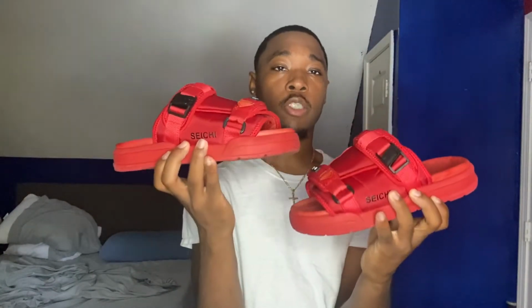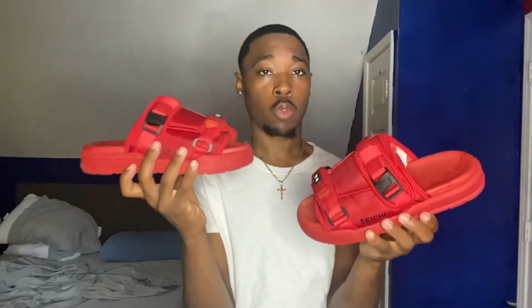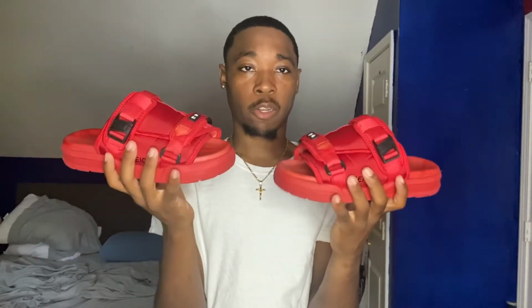And here are the slides. As I told y'all already, these are very similar to the Sui Coke slides. And if y'all don't know what Sui Coke slides are, you can pick up them right here. Y'all see they're very similar. Culture Kings have done it their way and Sui Coke does it their way. But overall, they're very similar. The overall look is damn near the same, but Culture Kings can't copy them identically because they'll get sued. The top part, they're damn near the same.